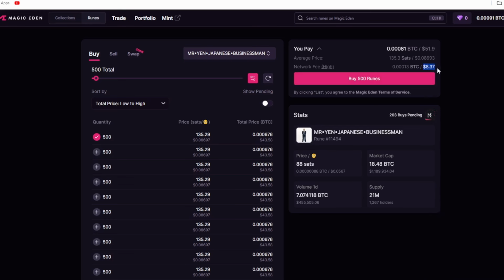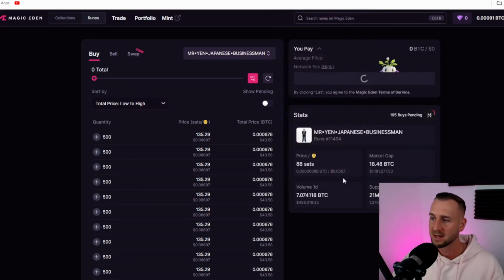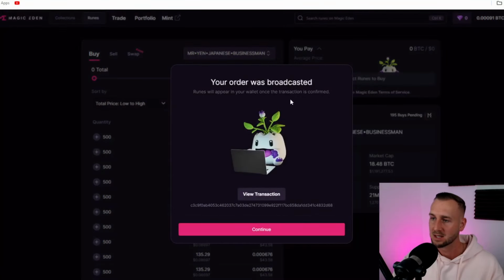So overall, I'm buying $43 worth of the tokens, paying around $8 in transaction fee. So $52 pretty much all in. And if I just click on buy 500 runes, well, here in the wallet now, it shows you it's going to deduct around 70,000 Satoshis, $50, network fee, all that good stuff. Click approve. And this is going to broadcast it to the Bitcoin network for me.